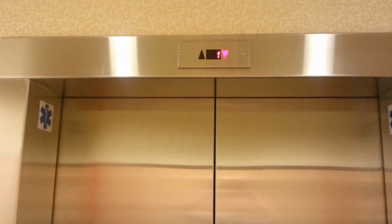I am at the Courtyard Marriott. I think either in Santa Clarita or Valencia. I think Valencia is the street name, but I'm not so sure. And what would a Marriott hotel be like without a lovely Schindler elevator?